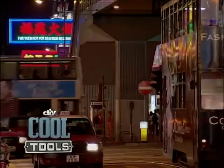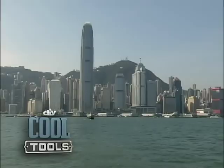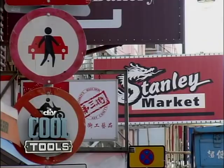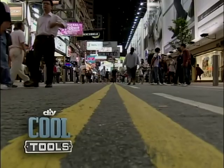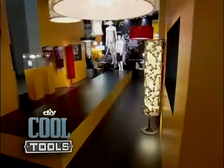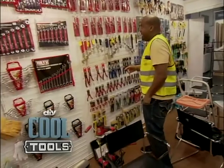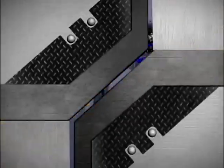Today on Cool Tools, we're heading east, far east. I'm talking Hong Kong, China east. We'll check out the sights, sounds, and maybe some smells as we make our way around the city and visit two important trade shows, the International Lighting Fair and the Building Materials and Hardware Fair. And they got all kinds of good stuff.